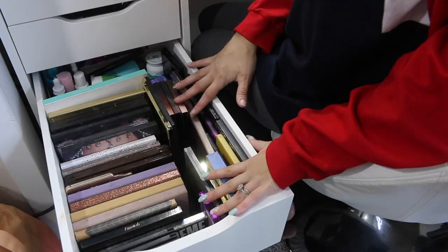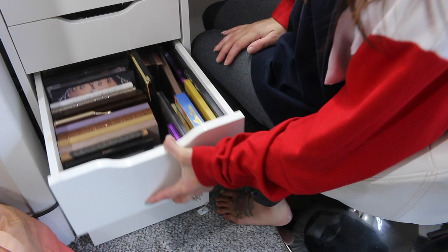Not super ideal, but it is in here really nice, which I appreciate. I don't know if I'm going to be able to close it. Put that palette. So back here, like I said, I have all my face stuff.